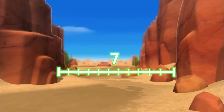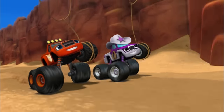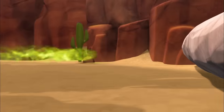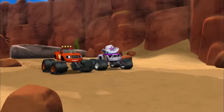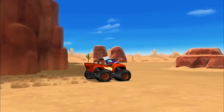Canyon is 7 meters wide. Which rock goes to the number 7? You got it! It's just the right size! So long, skunk bandits! Bouncing Bull Racetrack, here we come! Yeah!